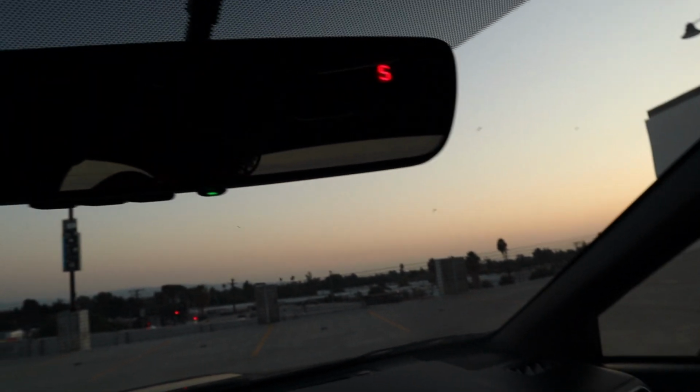And then of course, the HomeLink system, so you could at least program your garage. So overall, it's a decent car, not bad for the price and the performance it offers, and still somewhat economical.